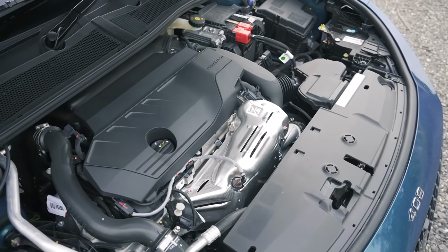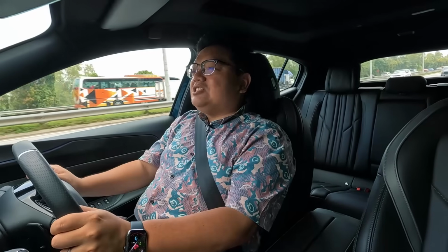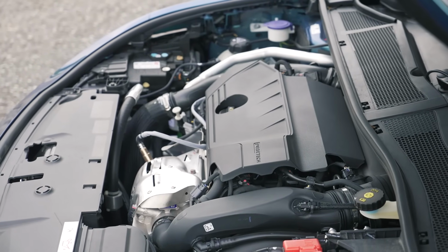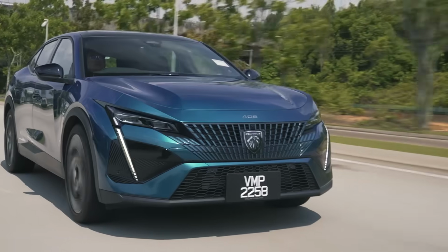First, up front is a 1.6 litre 4-cylinder turbocharged engine. Now Peugeot calls it a PureTech engine, but we all know it's the same old Prince or PSA engines that we've seen for about 15 years now. I'm sure they've made changes here and there, but by and large it is the same engine that we all know and love. Here it has been uprated further than we've seen before, except for the highest end 308 GTI. Here it makes 218 PS and 300 Newton meters of torque. Those are really high numbers for a 1.6 turbo.